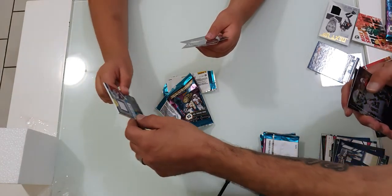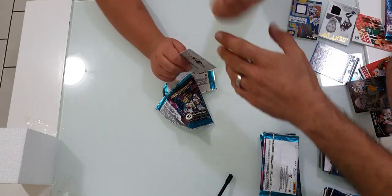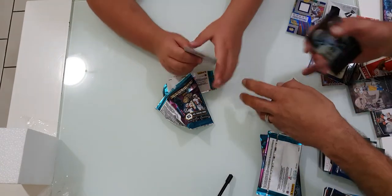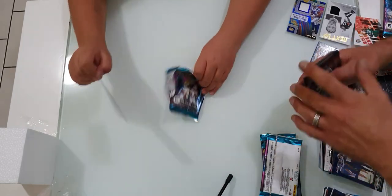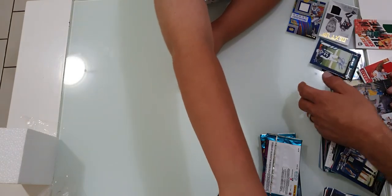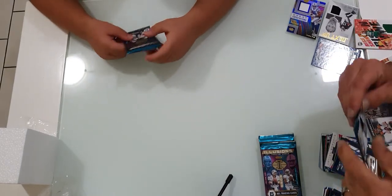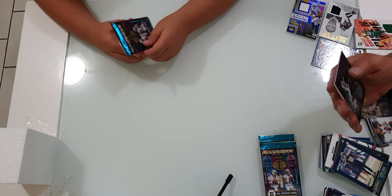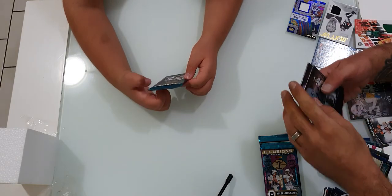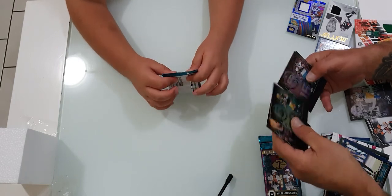What's that? Oh, patch. Fuck these patches. Michael Pittman Jr. We had a card of his before. We have one of these, but the one we have is numbered. That one isn't numbered. And Devin DuVernay. I've got this one. Oh, whoa. Hang on, let me open up this. I have a bit of Dan Marino then a Tua Tagovailoa. Dolphins thing? Carson Wentz. Gabriel Davis. Aaron Rodgers. Speak of the devil.